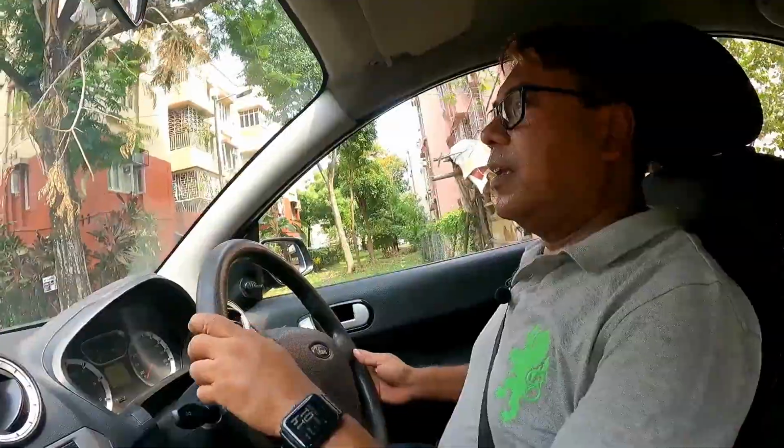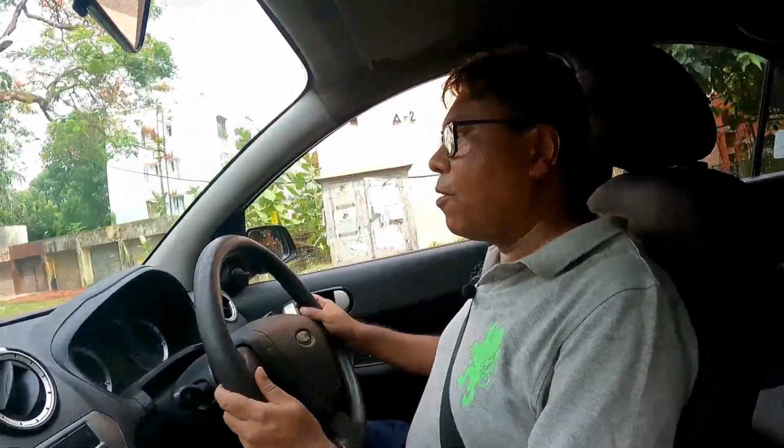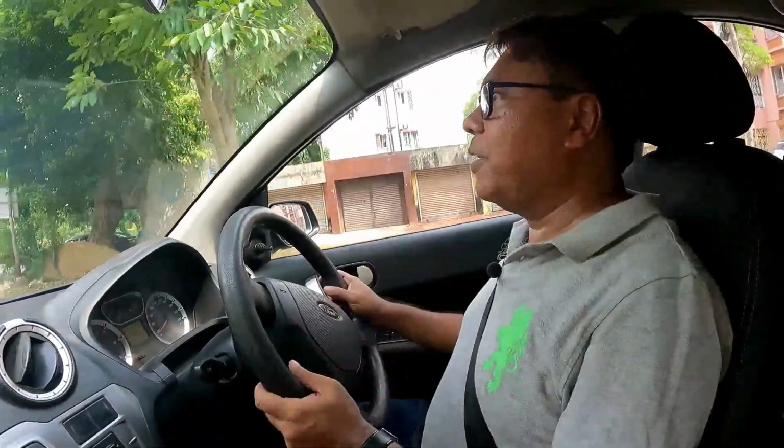Do I find the car comfortable? Yes, the car is quite comfortable. In fact, nowadays people have a perception that SUVs are more comfortable, but that is a myth actually. The sedan gives you a plush, comfortable ride. Yes, it cannot negotiate off-roading conditions, but if you want a good quality ride, sedans are still the king.